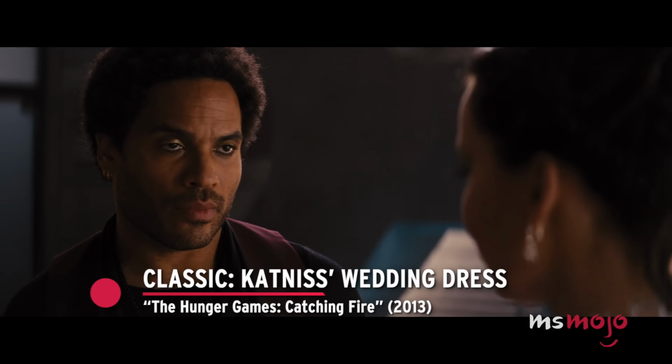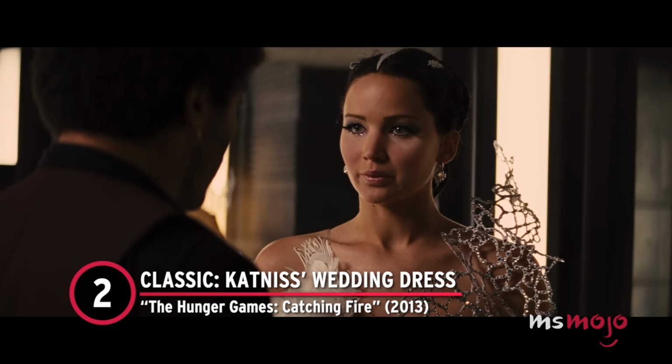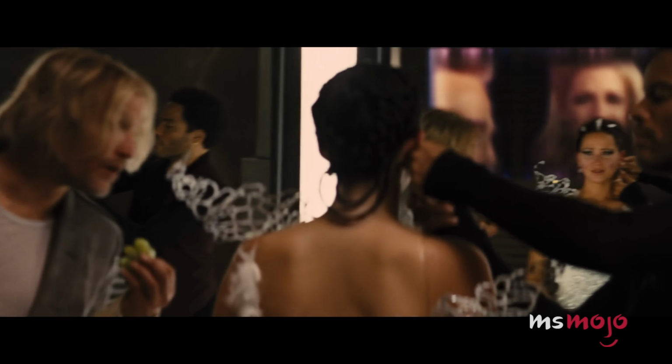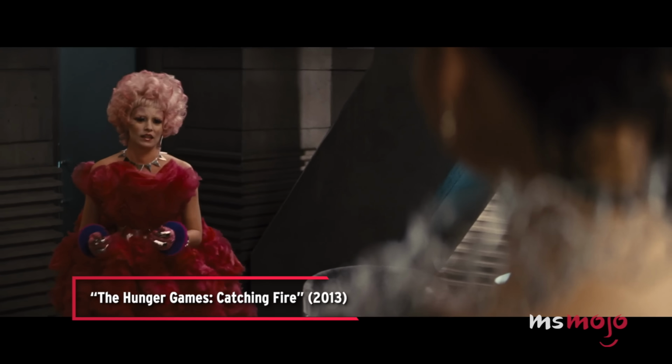Number 2, classic, Katniss's wedding dress. The Hunger Games: Catching Fire. You don't expect beautiful or elegant costume design from sci-fi films, especially dystopian ones. So the Hunger Games costume designers giving Jennifer Lawrence a beautiful wedding dress for her Quarter Quell interview was more than a pleasant surprise.